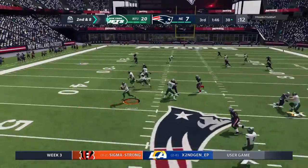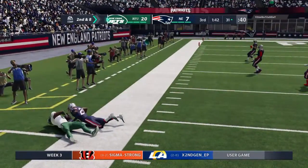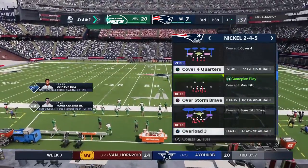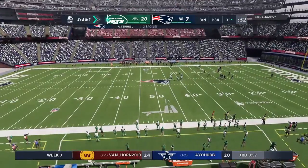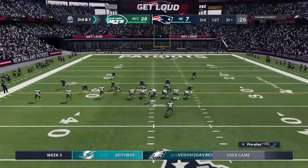To throw on second down. Huntley. Oh, it's a screen pass. That's complete. They get 7 there on the screen. It'll set up a 3rd down. For a second there, I thought that might break big. Screen pass. Looked like it was coming together. Looked like there was an opening. Still, ended up with a solid game.